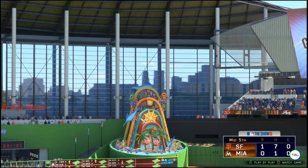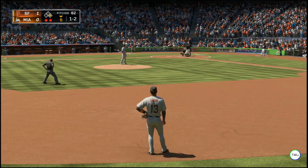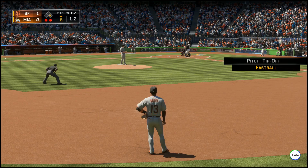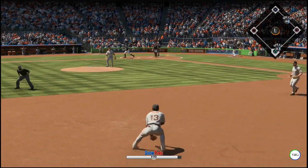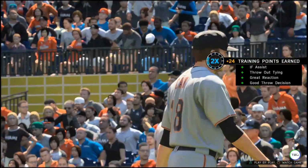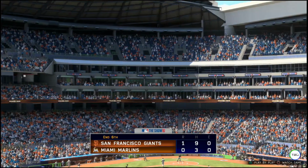Back with more of this Thursday afternoon. Evan Gattis stands into the box. He's 0-for-2 so far in this one. Kane sets. 1-2 on its way. Hit on the ground to short. Throw to second for the force out, and the side is retired. Marlins leave one. They trail this one, one.